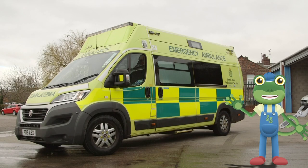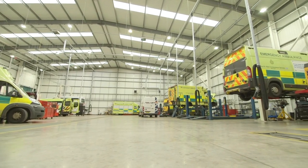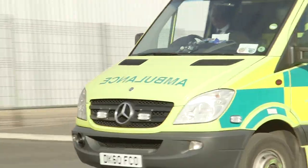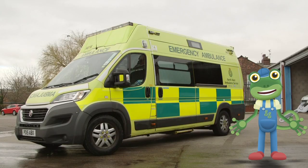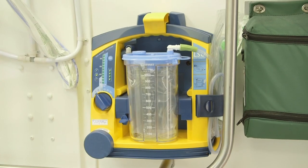I'm spending the day with a real ambulance today. We're going to be having a look inside, then going out on the road with the ambulance crew and visiting a special garage just for ambulances. Ambulances are one of the most important vehicles on the road. They're used to pick up people who are poorly or who've hurt themselves and get them to hospital as quickly as possible. An ambulance really is like a mini hospital on wheels.